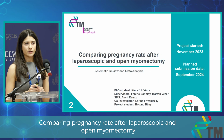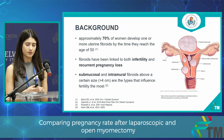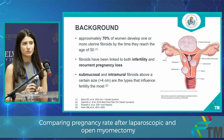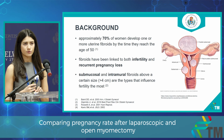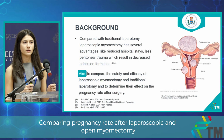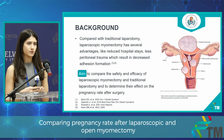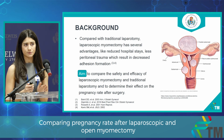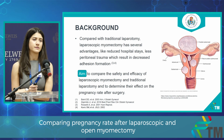My second project is comparing pregnancy rate after laparoscopic and open myomectomy. Approximately 70% of women develop one or more fibroids by the time they reach the age of 50. And fibroids have been linked to both infertility and recurrent pregnancy loss. And we know that submucosal and intramural fibroids above a certain size are the types that influence fertility the most. Compared with traditional laparotomy, laparoscopy has several advantages like reduced hospital stays and less peritoneal trauma, which can result in decreased adhesion formation. And our aim is to compare the safety and efficacy of laparoscopic myomectomy with laparotomy and to determine their effect on pregnancy rate after surgery.